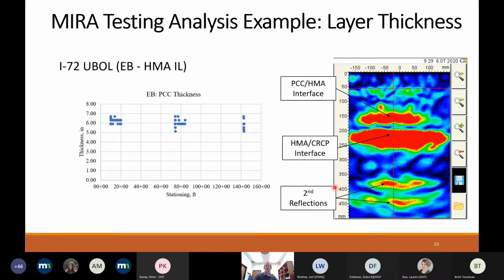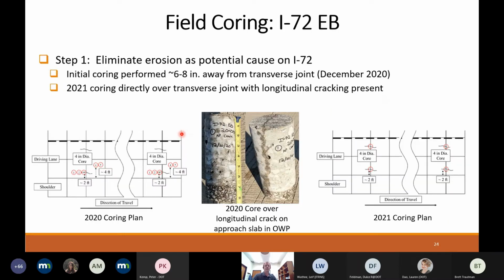We also did some MIRA tests to make sure maybe the concrete thicknesses weren't as per plan, and generally the average thickness was greater than 6 inches. There were some areas where the concrete was not 6 inches, but it didn't appear to be related to where the cracking was, so we couldn't link inadequate thickness to longitudinal cracking. And in some cases, the interlayer varied in thickness, so it's not a surprise that the concrete varied.